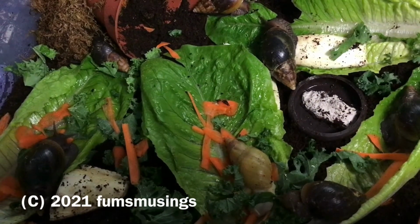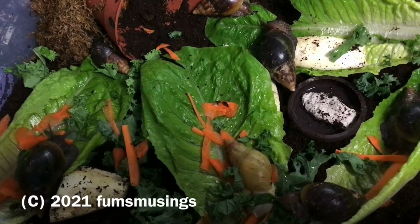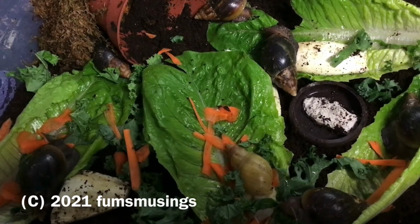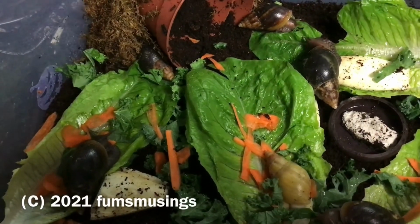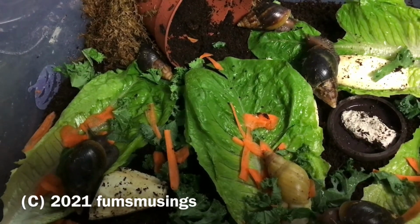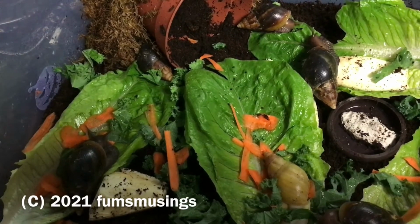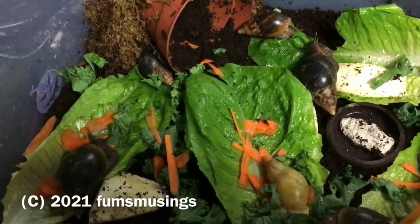setup. I've put in some nice big romaine lettuce hearts and some carrot and kale, and you can see in the dish in the middle what's left of a tombstone shaped calcium biscuit. Because it's spooky month, they've got tombstone shaped calcium biscuits for now, and there's plenty of cuttlefish all around. There's several pieces in this tank, because I managed to order some luckily online.